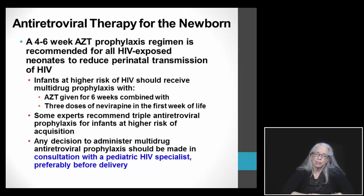Okay, what about antiretroviral therapy for the newborn? A 4 to 6 weeks AZT prophylaxis regimen is recommended for all HIV-exposed neonates to reduce perinatal transmission of HIV. So this means for mothers who have been on antiretroviral treatment and whose virus has been suppressed, their infants still get a 4 to 6 week prophylaxis regimen of AZT.